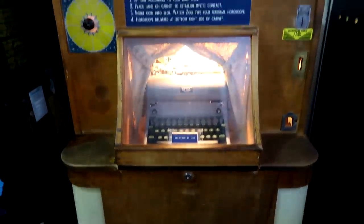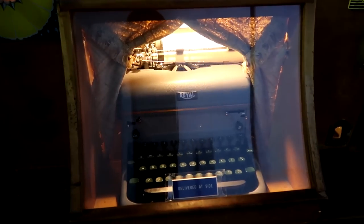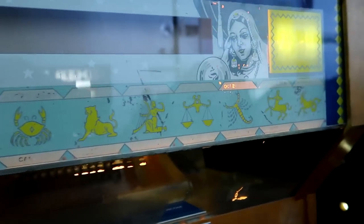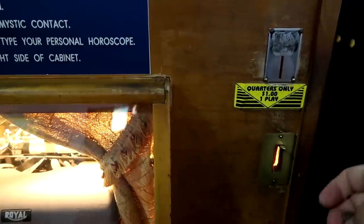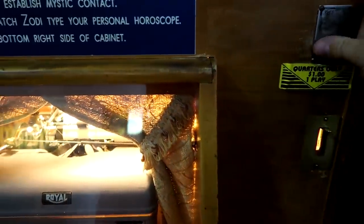Now this is an interesting machine. I guess it's a fortune telling machine, but there's actually a real typewriter inside. I'm just curious on how this works. It's a dial right here. Okay, the dial, we switch to our zodiac sign. So we will go to Scorpio. Oh no, that's not it, okay, one more over, and we have Scorpio, and we'll put our dollars worth of quarters in, and we will see how this works.